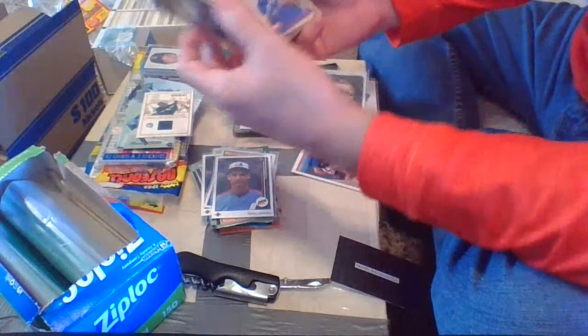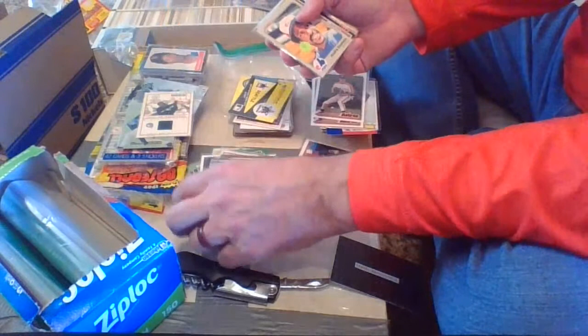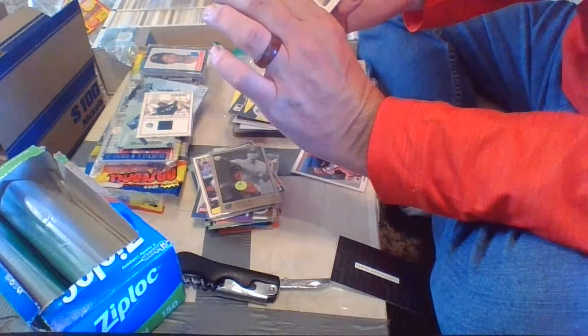25. Yogi Berra insert. No, it's 2005 Upper Deck Classics, card number 100, Yogi Berra. Ken Griffey Jr. rookie card, 1989 Donruss, card 33. Andre Dawson, Molitor, Maddox, Pete Rose, 83. There's Nolan Ryan. Nomar Garciaparra draft pick, 1994. So is that a 94? Nope, 95 card. Mark McGwire, 10th anniversary.